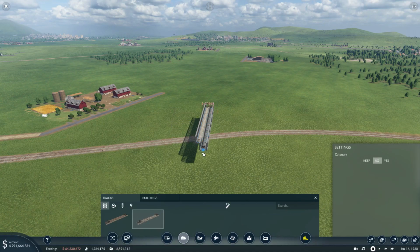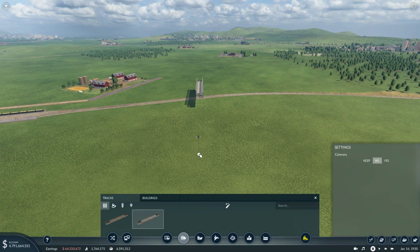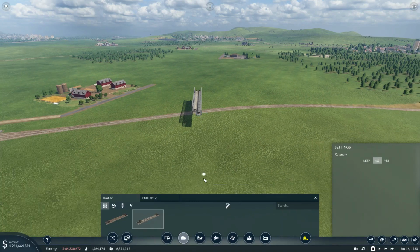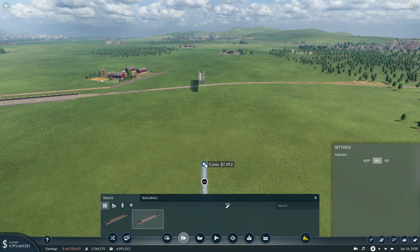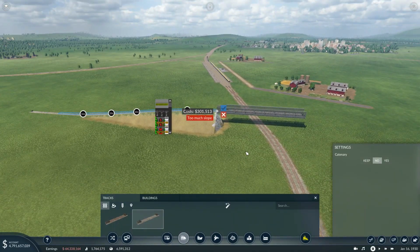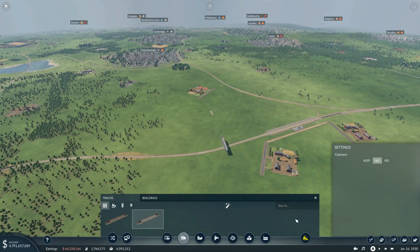Do that to there. And then bring this back down to floor level. Yeah, connect to there. Whoa, connect. Whoa, whoa, whoa, whoa. Go about there or something. I think that might be slightly off. Too much slope. Okay. So that's going to have to come further back.